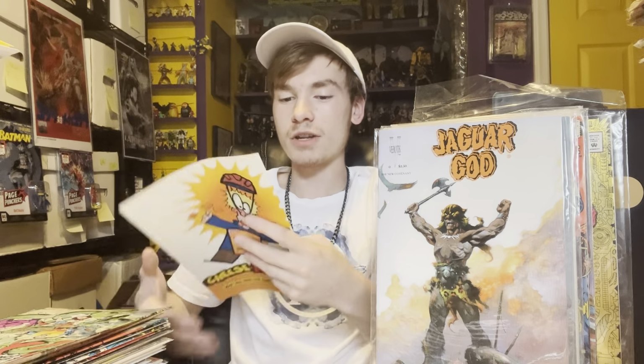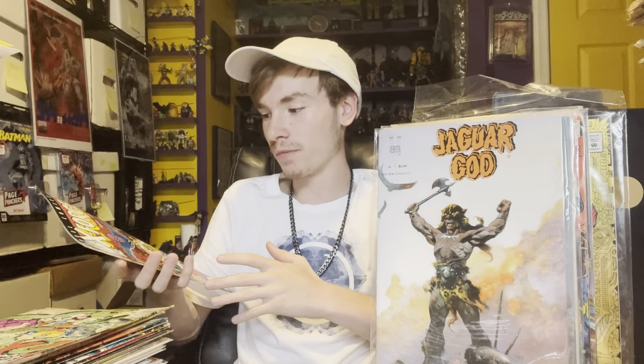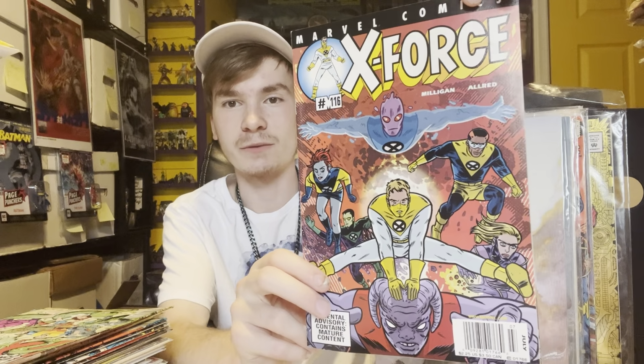Let's go to more books. Then we got probably the biggest key in here, a nice little minor book. Now I'm surprised, because there were a couple other guys going through the box before me. They were there right when I pulled up, and I know they know what they're doing. So I'm surprised they missed this, because they'd finished by the time I got in my first box. But X-Force 116, first appearance of Ecstatic. There's a bunch of first appearances in there. That book was 40, 50 bucks at some point. It's probably like $20 now, but for $2, why not?